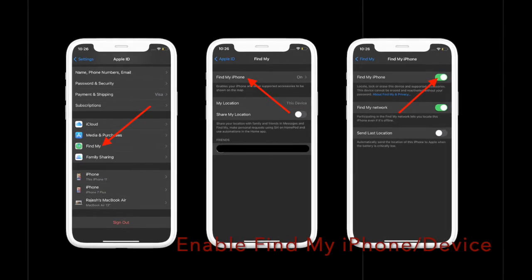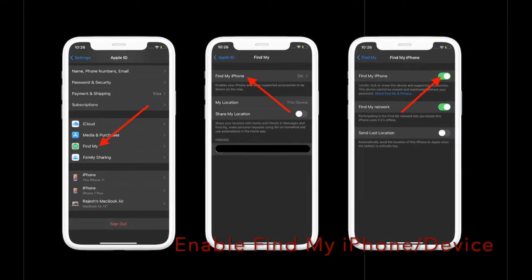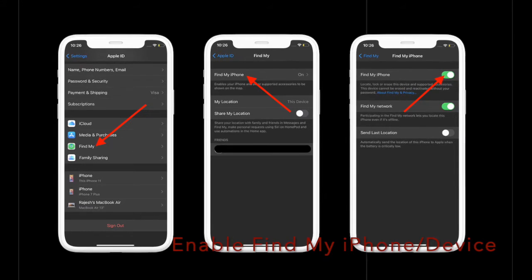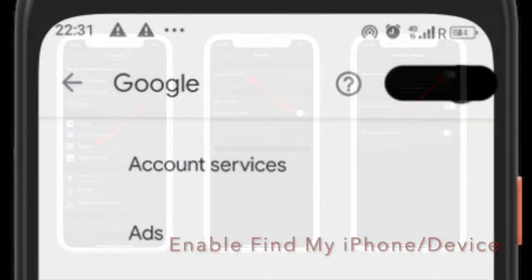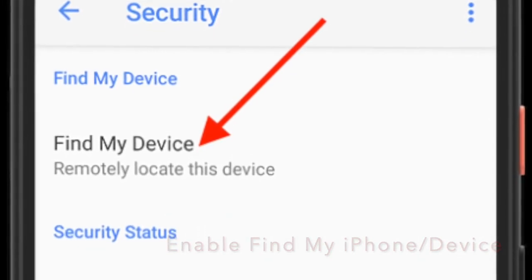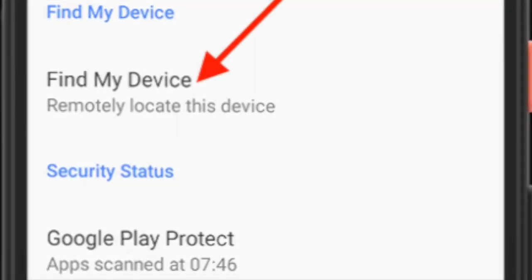So make sure this exceptionally helpful security feature is activated on your phone. On your iOS device, head into Settings app and choose Profile. Now tap on Find My. After that, select Find My iPhone and then turn on the toggle for it. On your Android device, go to Settings app and select Google. Now tap on Security and then select Find My Device and make sure its toggle is on.